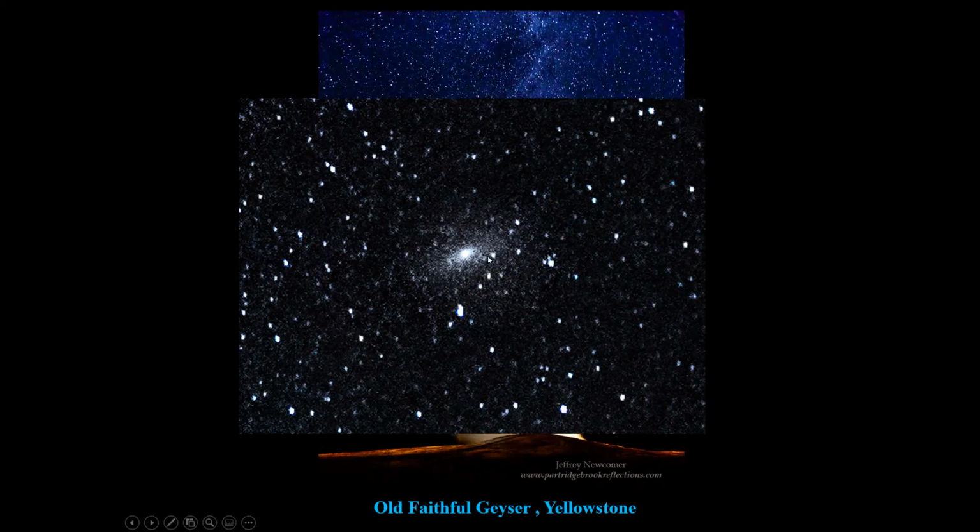This is 2.5 million light years away, and it's heading toward us. It'll collide with our galaxy in 4.5 billion years. It should be a great show. I can't wait. It'll be great.